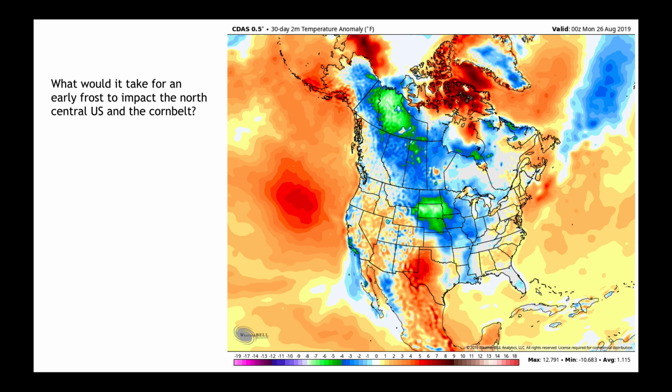We've got to have something like this happen, a very, very highly amplified flow. What I mean is we need to get the jet stream to go way up here into Alaska and then break right here over central Canada and dig into a highly amplified trough that looks something like this. This is what creates big areas of higher atmospheric pressure that sit right here. Clear skies, calm nights, allows the temperatures to bottom out.